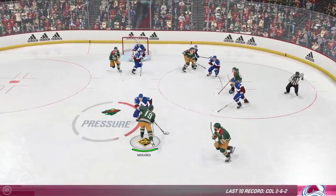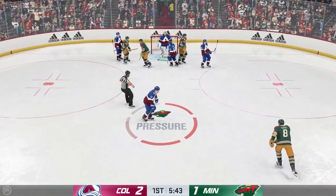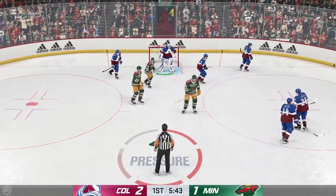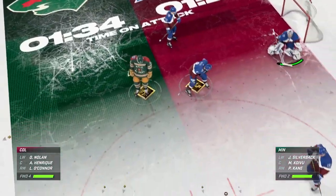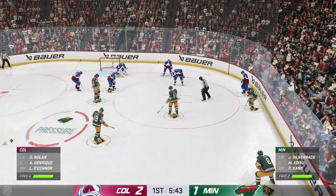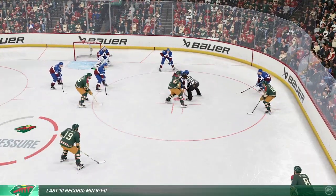Minnesota's got it and they're on the attack. Saved by Pickard. Well, this save was way more difficult than it looked, James. I mean, there's so much traffic in front that he's fighting through to see, and he finds the puck to make the save. Here in the back half of this period, the Avs are clinging to a 2-1 lead.